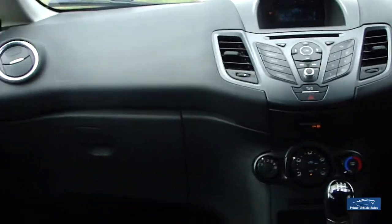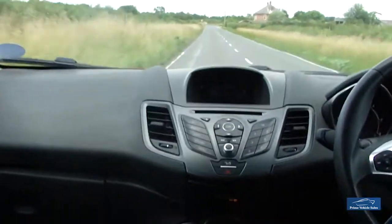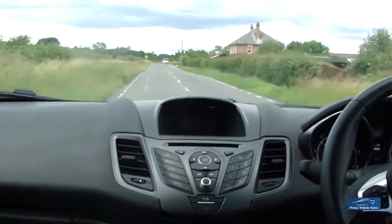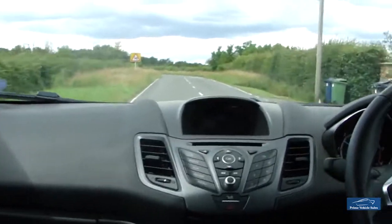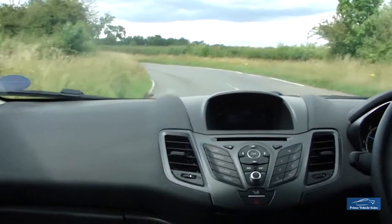In terms of how it drives, you can see it drives really nicely, as you would expect. Cruises along really well, really efficient. Mega economy you'll get out of these, and it's nothing to tax as well, so it's zero road fund licence. So all in all, a really cheap and reliable little car to run.